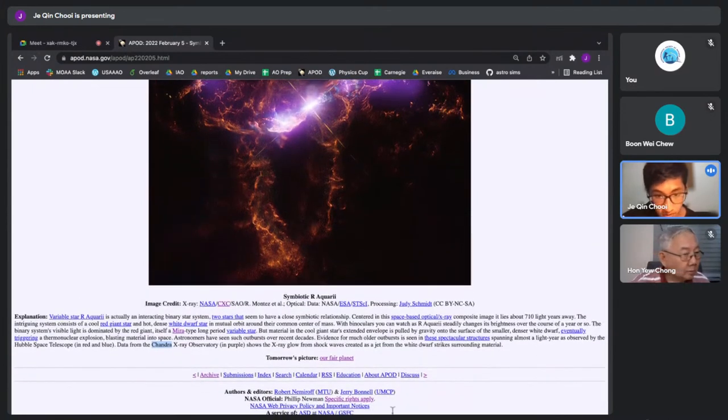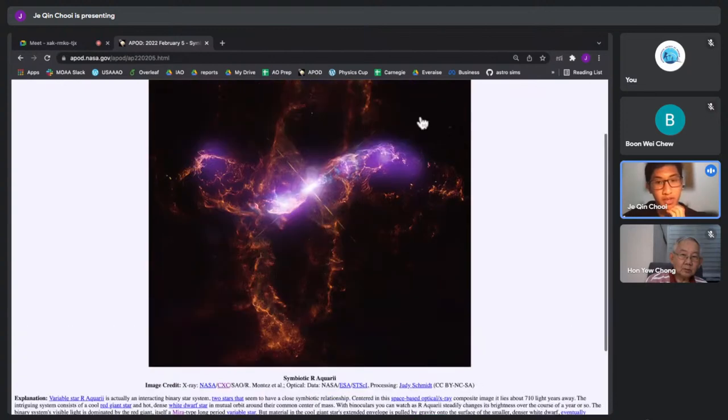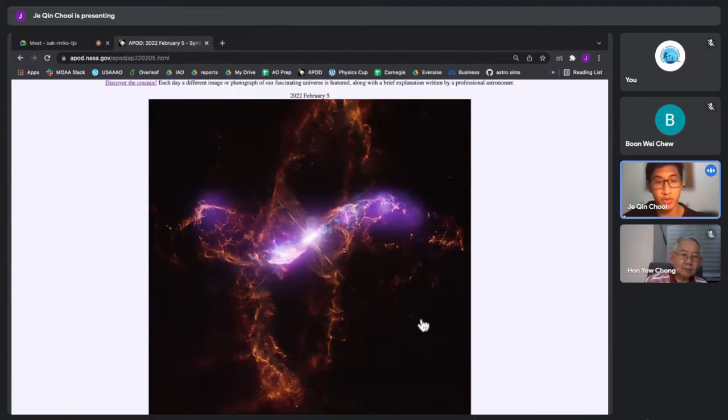If you see the explanation here, the material from the giant star is pulled by gravity into the white dwarf, triggering a thermonuclear explosion. So yeah, once you have enough gravity, then you can trigger a thermonuclear explosion. So this is what happened here. Boom. It is an explosion.